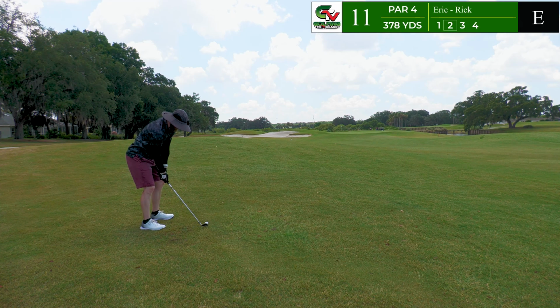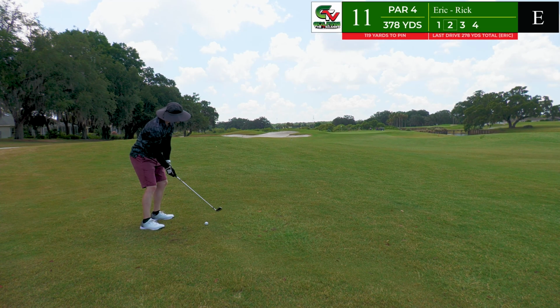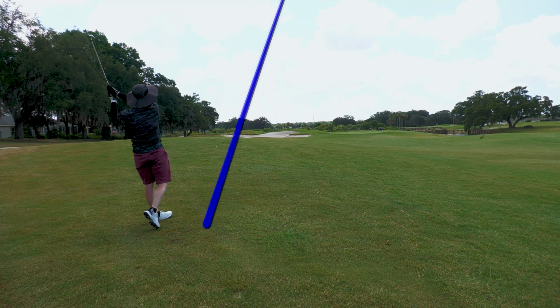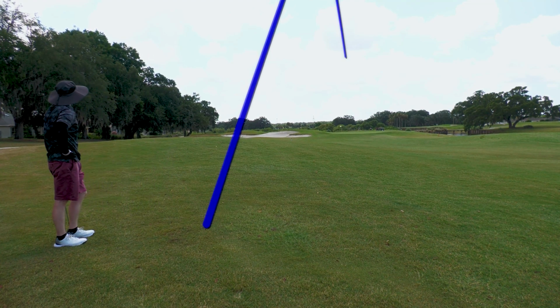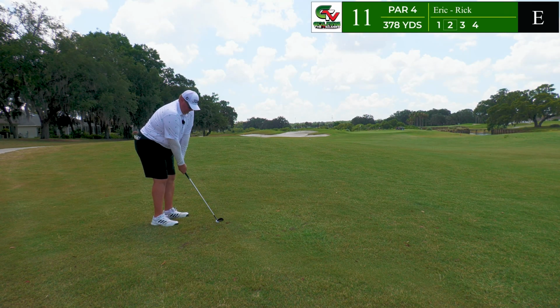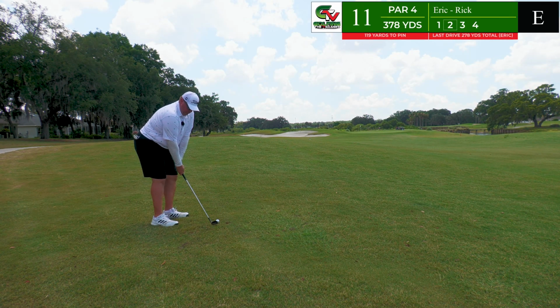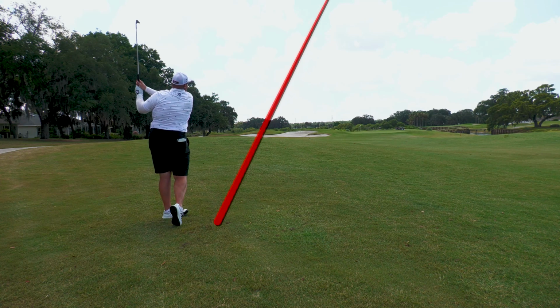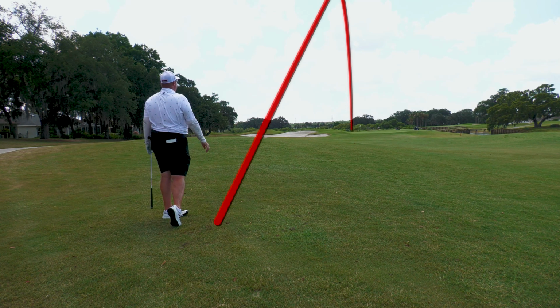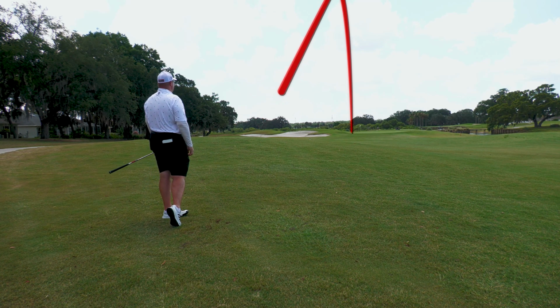Both drives were exquisite, but Eric's was a little bit better at 278, giving us 119 to the pin. That's a choke down pitching wedge on the way for him. This is high and a little right. It's going to miss the green just a touch here. I've got a gap wedge from 119. And this is gorgeous. This is just left of the flag now. Hits on the slope, rolls in toward the hole, and is 3 feet away from the cup. Well done, boys. Wow.